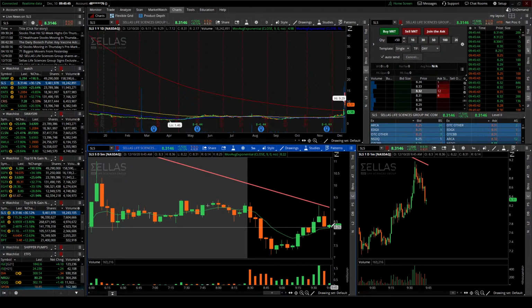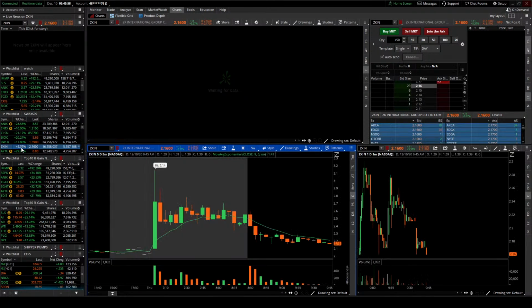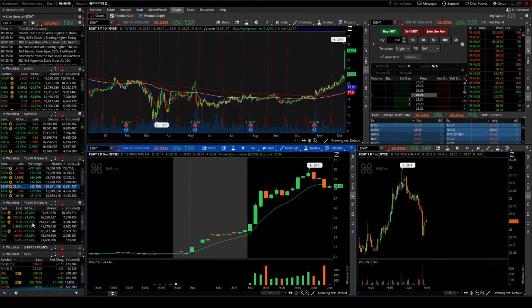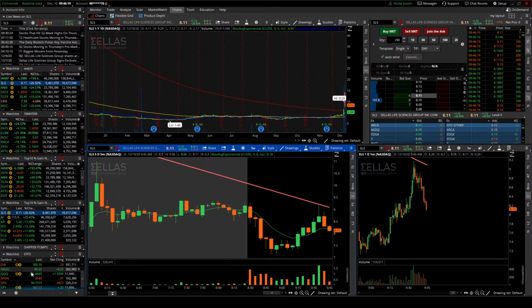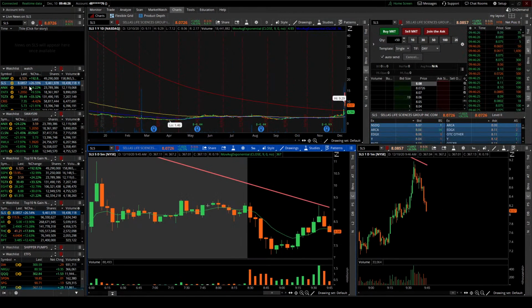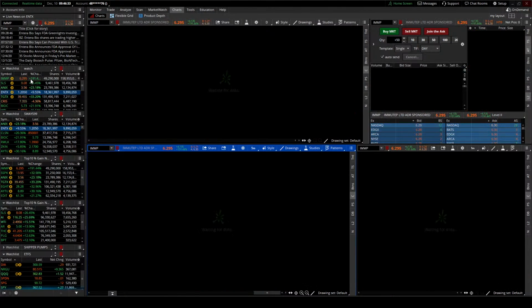So SLS coming down to the 9 here. So if 9 holds up, I may look for an entry on that. Looks like SLS is coming down pretty hard. Looks like it's gonna maybe crack the 9 there. Where's the trade gonna be? Where is it gonna be at?